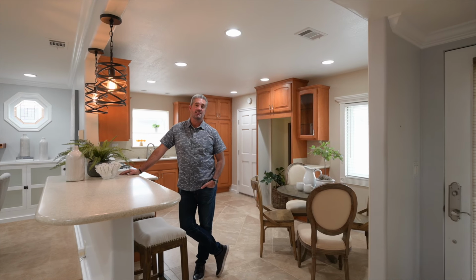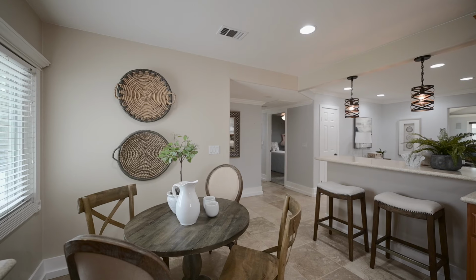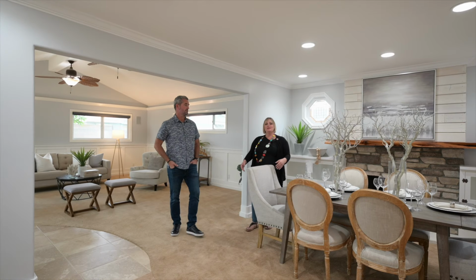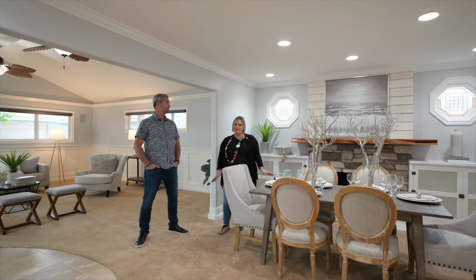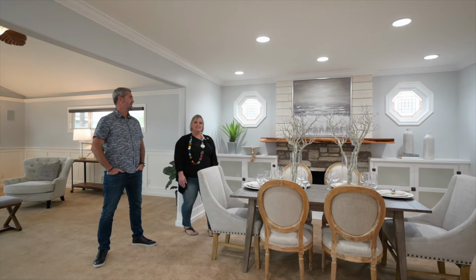So now that we're inside this beautifully remodeled 3-bedroom, 2-bath, just over 1,600 square foot home, you can appreciate the amazing remodeled kitchen, tile flooring, and wonderful great room. Our current sellers fell in love with this beautiful home. Their favorite things about it were the custom fireplace, shiplap, live edge mantle.